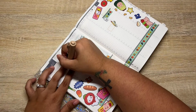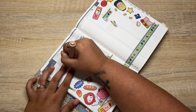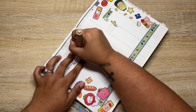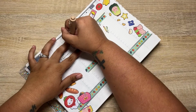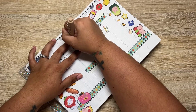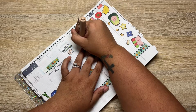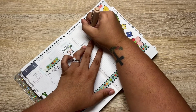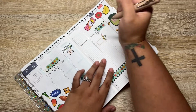So I do have work every day. So work 9 to 5:30. Tuesday, work 9 to 5:30. I'm not going to put work on Wednesday because I do have an appointment at 9:15, and then I have work again on Thursday 9 to 5:30, and then on Friday I have work from 9 to 1.